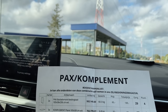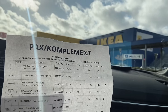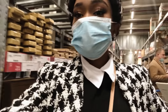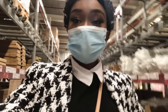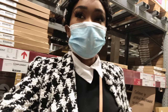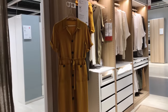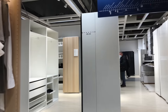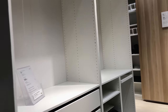So here we are, Ikea baby. Hey guys, today we are at Ikea and we are trying to get things for the walk-in closet. I will have to assemble it in the coming days. It's not going to be easy, but I think I will be very pleased with the results. This is where they have alternatives of closets you can choose from and customize for yourself. I had already come before and I knew what I had selected in my head.